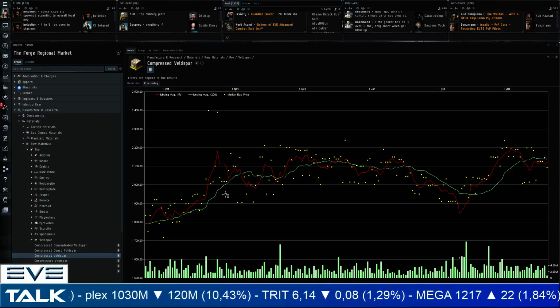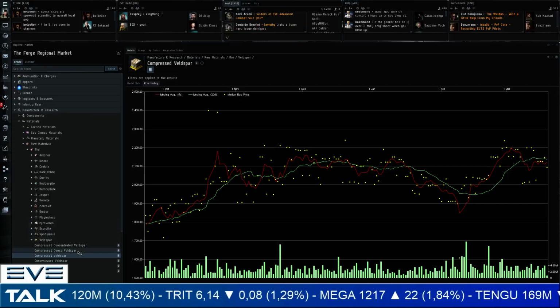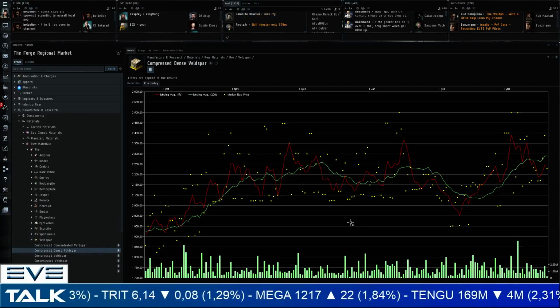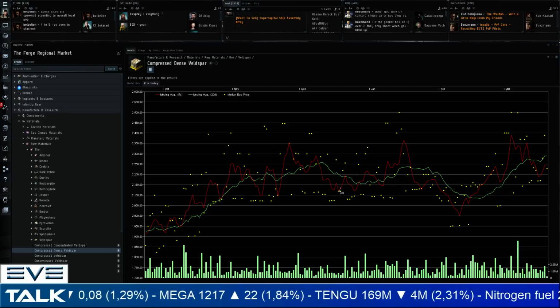Here is compressed feldspar, again increase in price, and then a bit of a dip here temporarily, but nothing too drastic. Then here compressed dense feldspar, which is probably the hardest to make, honestly. Because dense feldspar you don't see that too often. Then you have to compress it, so you need big volumes of that.